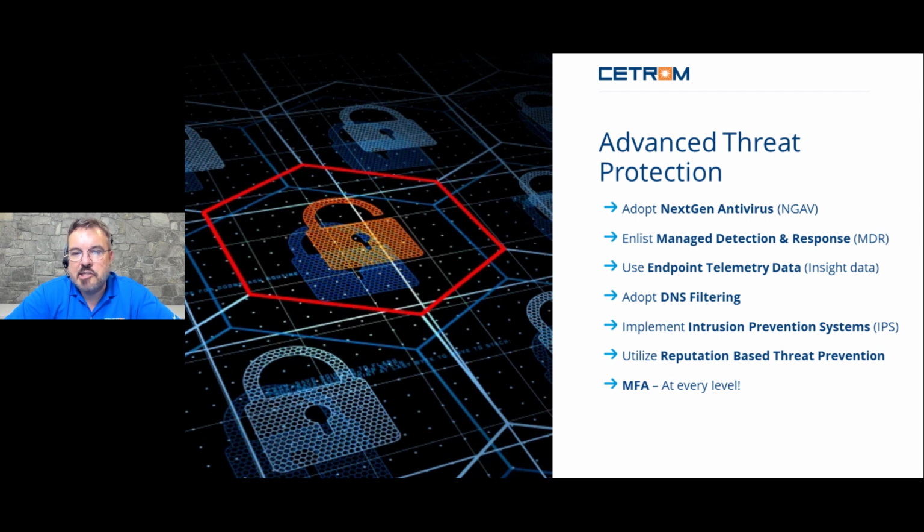And this is where next-gen AVs come into play. Yes, it's pricey. It is complicated to get into, but if you're working with the right provider, they will get you there. And this is by far the number one thing I would suggest that all firms jump on right away. Second, you can get into managed detection and response.